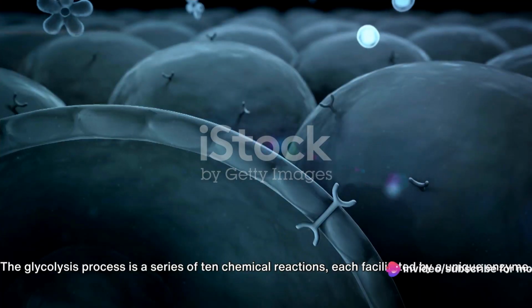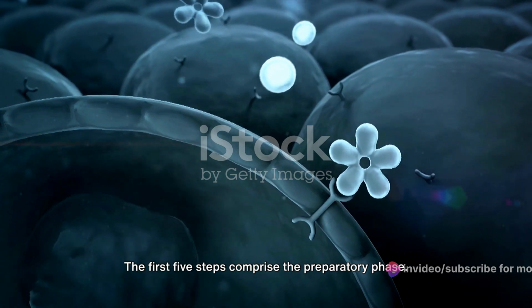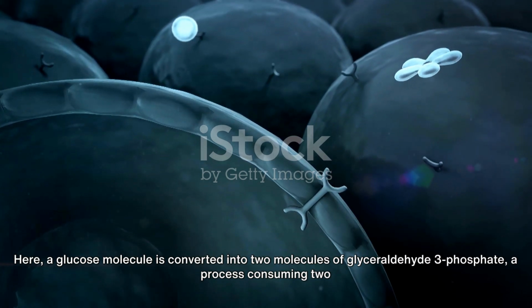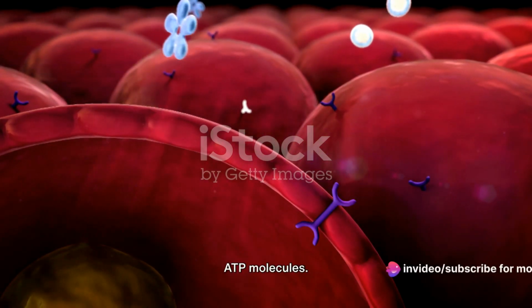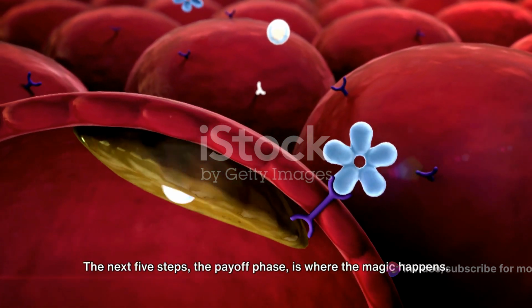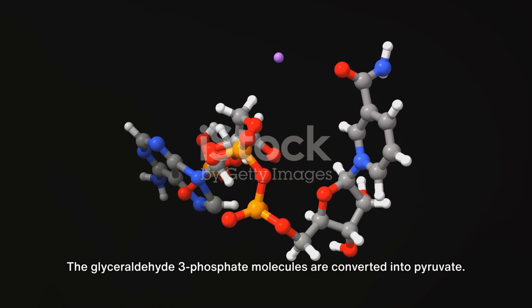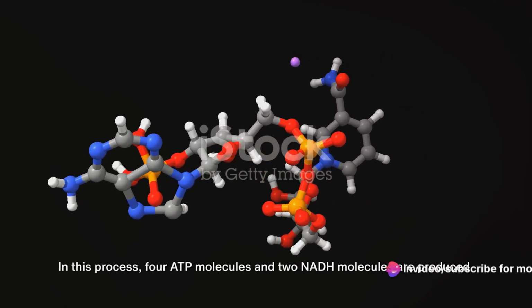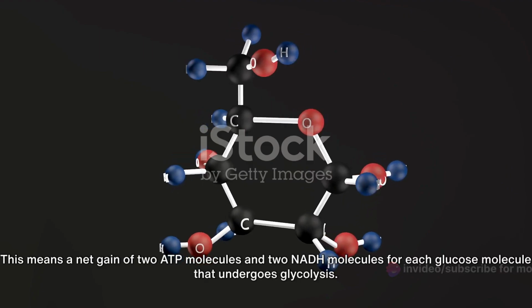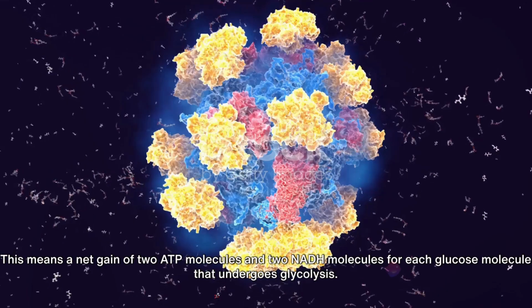The glycolysis process is a series of 10 chemical reactions, each facilitated by a unique enzyme. The first 5 steps comprise the preparatory phase. Here, a glucose molecule is converted into 2 molecules of glyceraldehyde 3-phosphate, a process consuming 2 ATP molecules. It's like priming a pump, a little investment for a bigger return. The next 5 steps, the payoff phase, is where the magic happens. The glyceraldehyde 3-phosphate molecules are converted into pyruvate. In this process, 4 ATP molecules and 2 NADH molecules are produced. This means a net gain of 2 ATP molecules and 2 NADH molecules for each glucose molecule that undergoes glycolysis.